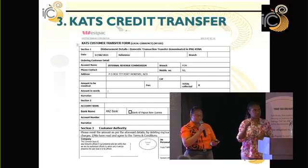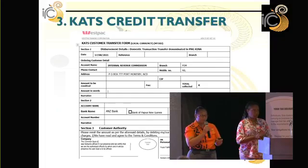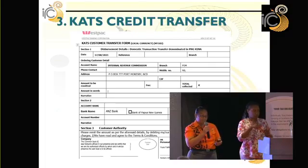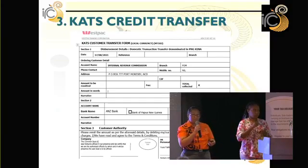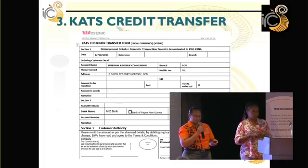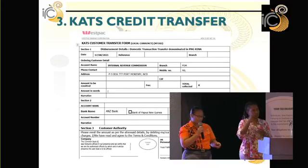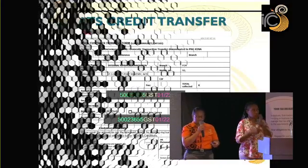I would like to emphasize a bit on the information payment requirements. So on this form, once you fill up the required informations, your account name, phone contact, whatever necessary information that is needed, the key mandatory information that IRC would require to capture your payment would be the triple T, which is TIN, tax type, tax period. So that is how it is populated.